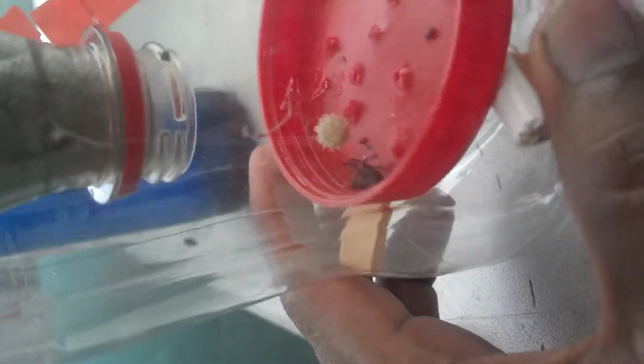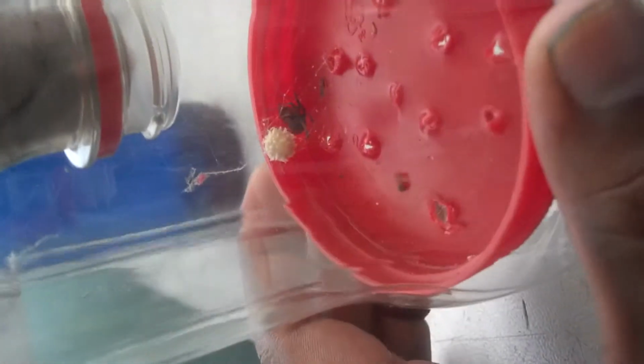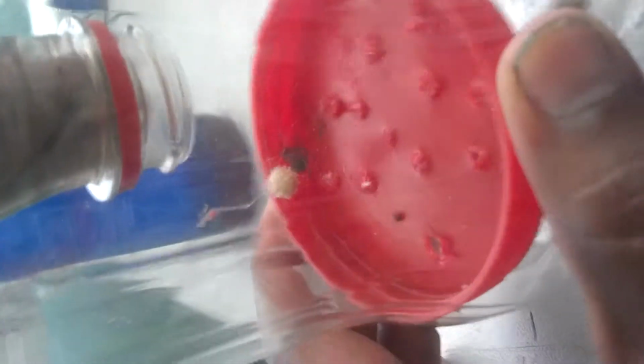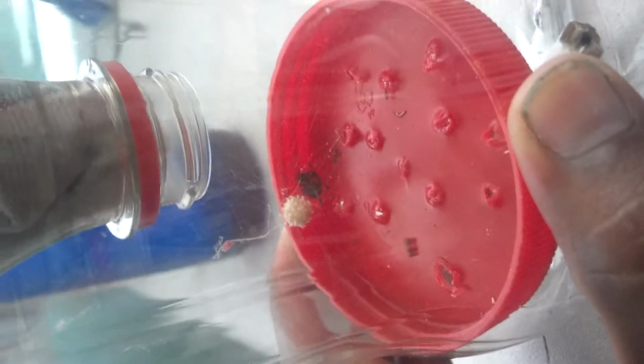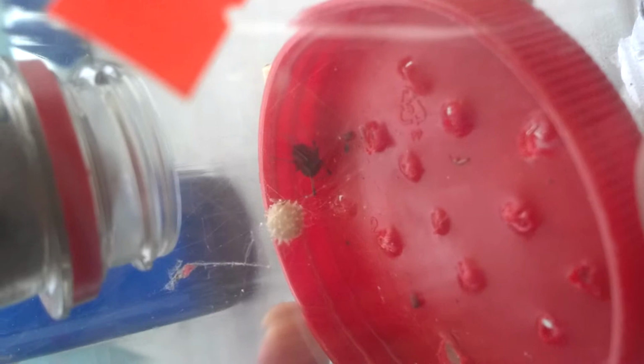The brown widow right now is, I'm thinking it's sleeping. Nope, doesn't seem to move.